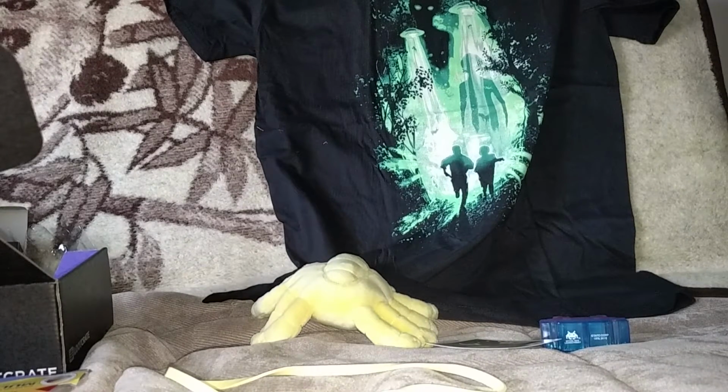Maybe that is supposed to go over this? Let's see. Maybe. Oh, hell no, it does not even look like it would fit. Never mind, I'm not exactly sure what that's going to go for. So, neat. I love The Fifth Element. It's one of my favorite movies.